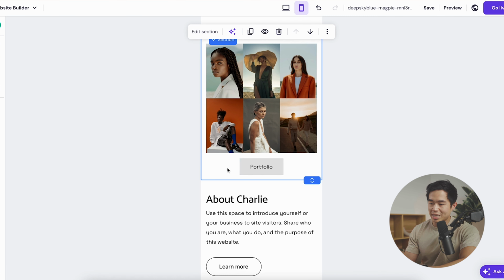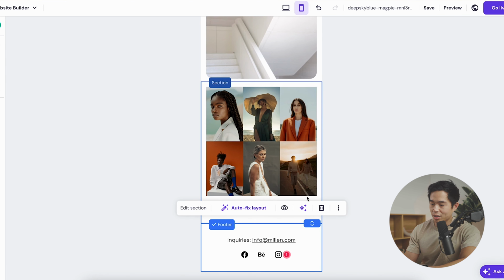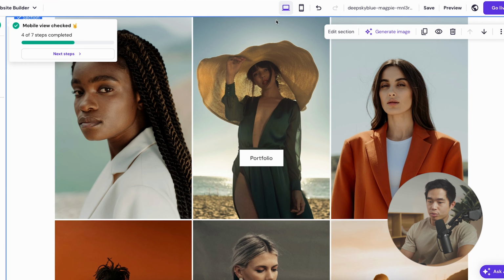If we want to move, for example, this section underneath the other one, we can either drag and drop it, or we can just click on this to move down. Obviously, I think this should go up, so I'm going to move this back. Yeah, overall, I think it's looking pretty good. Let's go back to the desktop view.